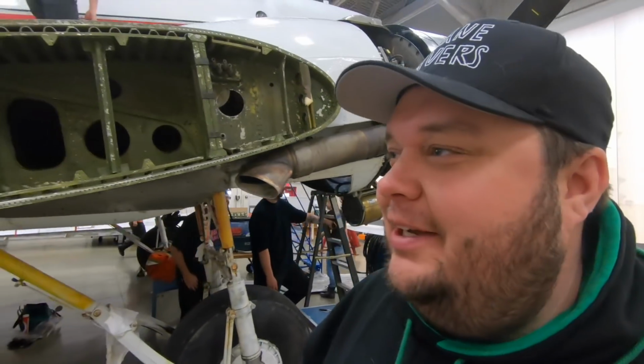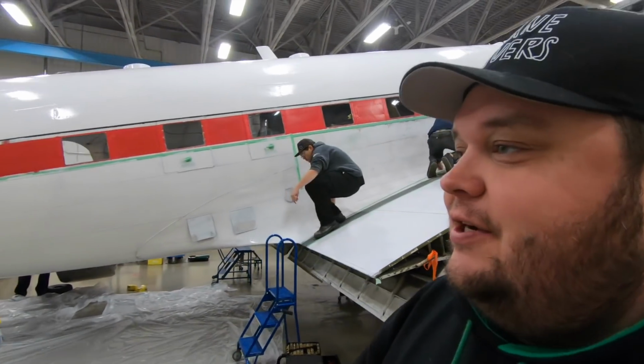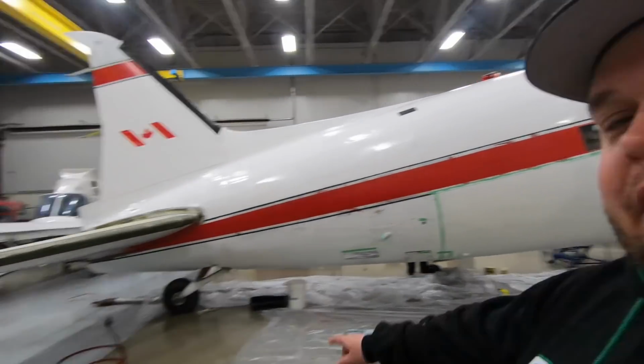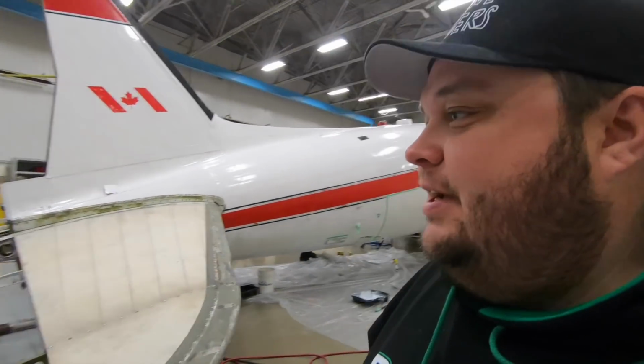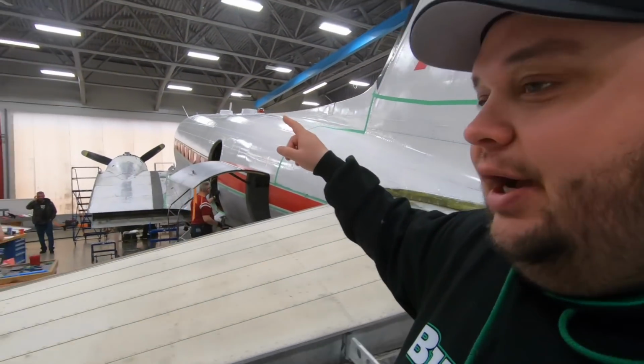Anyway, so Stella and the crew are painting. Dominic's here on the tail. We're going to start putting the tail back together. Pierre's here doing the Pierre stuff, which is all the switches, because we got to get ready for engine startup on Monday. So tail, paint, engines.